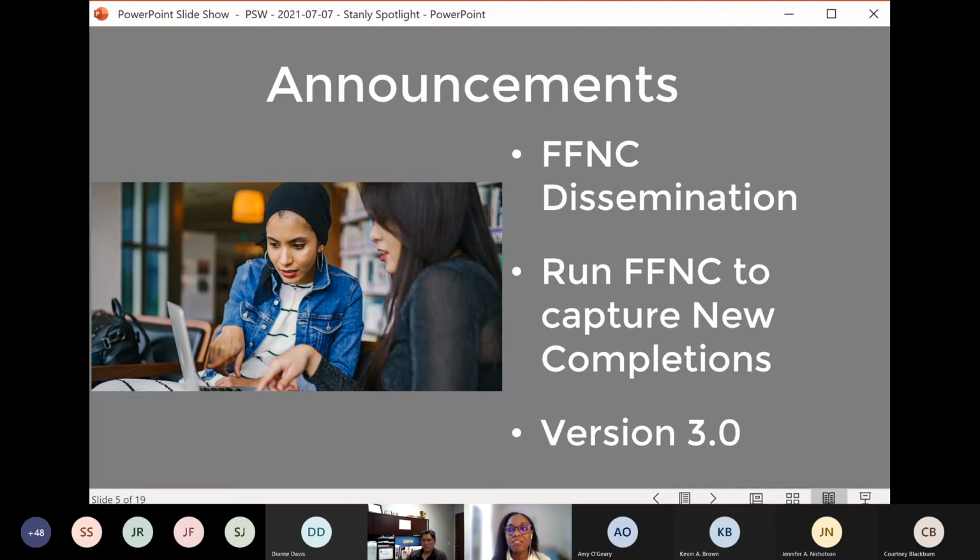Also want to remind everyone that if you've not yet run Finish First in C to capture your spring 2021 students who might have unclaimed completed credentials, you can run Finish First in C to capture these students. And also, once your summer 2021 grades are finalized, you can run Finish First to capture students who are active in the summer terms that might have unclaimed completed credentials. And you want to be sure to update your transcript and former reports when you run Finish First in C to capture those students who are active in either of those semesters that you evaluate.